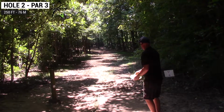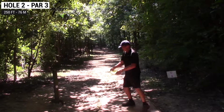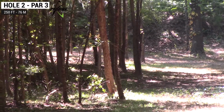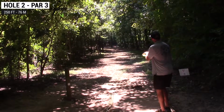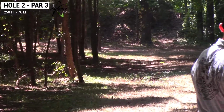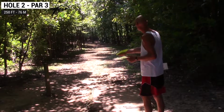And hole 2, the last hole of round 1 for this bunch. This pin position is in an almost L-shaped position. It goes down there and just turns immediately to the left to the basket. Shannon trying to skip it up there to it. Catches a tree on the left side.